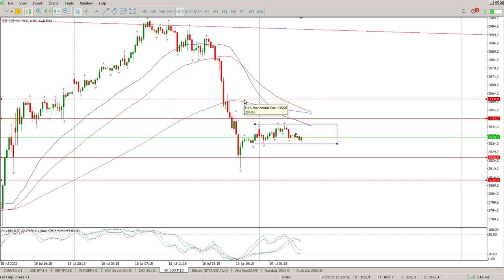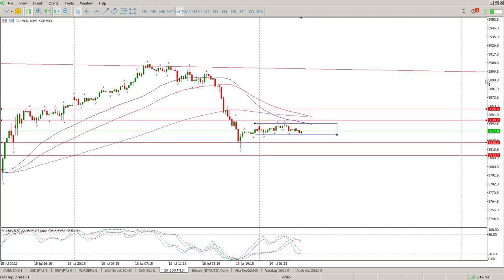Anyway, that's my view today. If we do reject this zone here on the 15-minute, with a nice tight stop loss, you're looking for short continuation, which on the bigger time frames does make sense. Otherwise, if you're starting to find support above here, you're looking for a move back to the top of this flag or range or channel, whatever you want to call it, that has formed.